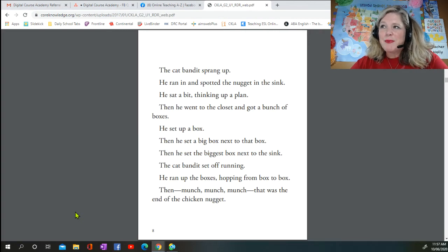The cat bandit sprang up. He ran in and spotted the nugget in the sink. He sat a bit, thinking up a plan. Then he went to the closet and got a bunch of boxes. He set up a box. Then he set a big box next to that box. Then he set the biggest box next to the sink.